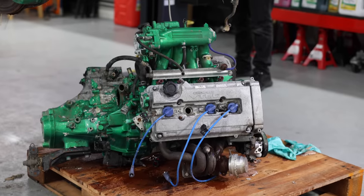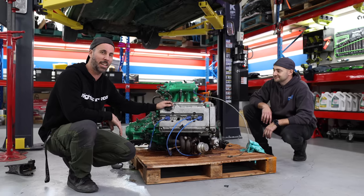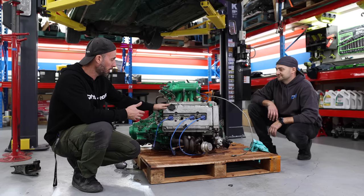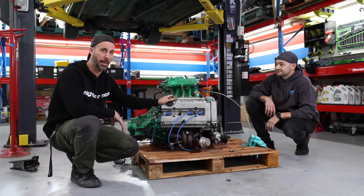Simple as that, Mr. VTEC's engine is now out of the car. So the B16A has been released from the deathly grip of Mr. VTEC. From the prison. Now we can pull the top off, have a look inside, and then get it all fixed up to go straight back in.